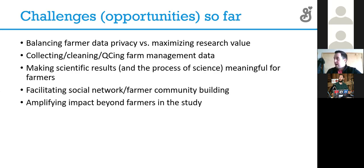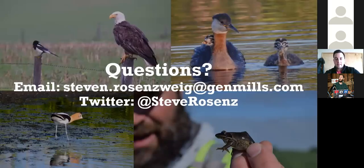And then also, how do we amplify the impact beyond the farmers in the study? We know that the farmers in the study are incredibly grateful for receiving all these free services and the coaching and the network and the measurement results. And I think we're going to see big changes in them. How do we amplify that impact to ultimately drive changes on the landscape? So that's it. I think we got a couple minutes for questions.